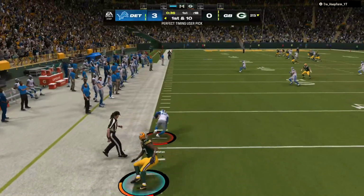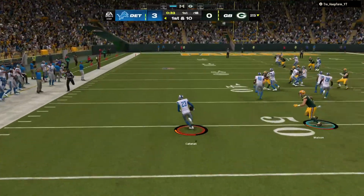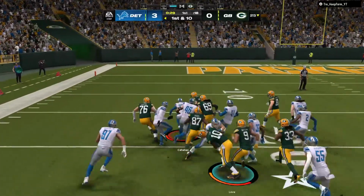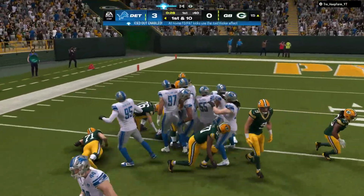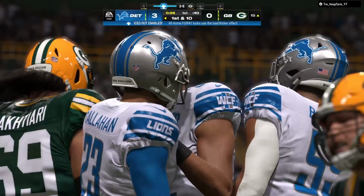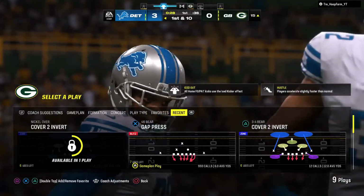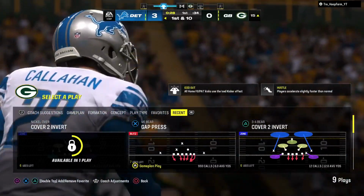All right, rifles one, and that's going to be intercepted. Picked off by Bryce Callahan. Inside the 20. And it's a huge return as he brings us all the way back down to the 15-yard line. So they tried to take the deep shot there, but this defense up to the task.